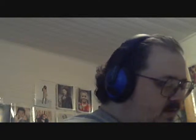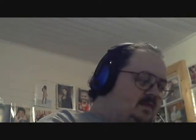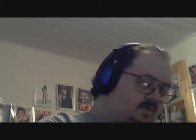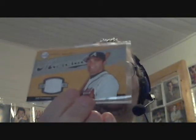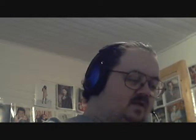But get these out. Yeah, so I'll put all these in the two toploaders. All these are going to be baseball. They're from 2007 Sweet Spot. Roy Oswalt. Jeff Francoeur, which I'll probably keep to put in my Braves PC. But most of the non-PC stuff will be for sale, trade, or whatever.